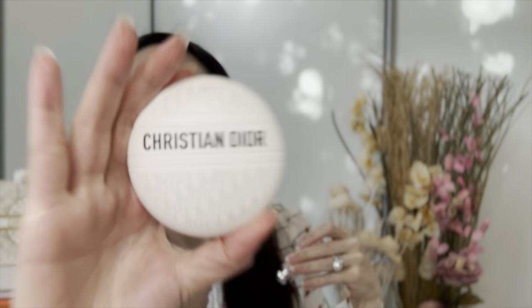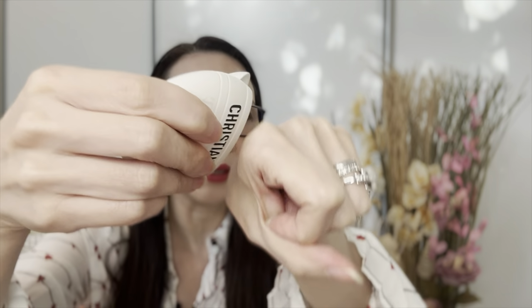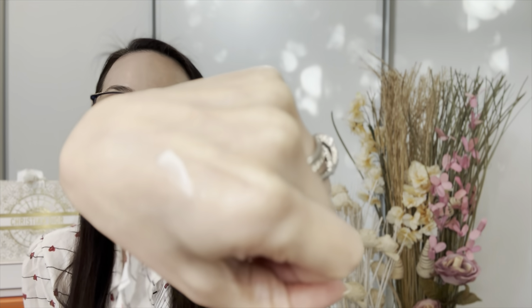Okay. This is the Christian Dior balm and the lip glow. I love this. I've been using the lip glow for maybe 12 to 15 years since it first launched, and I've always wanted to try this one, because I love hand creams, I love balms. And it's such cool packaging. Let's have a look at it. It's a very easy squeeze bottle, and this is the texture of it.